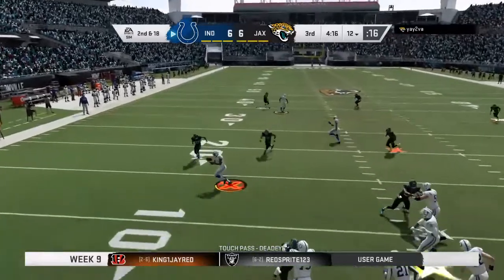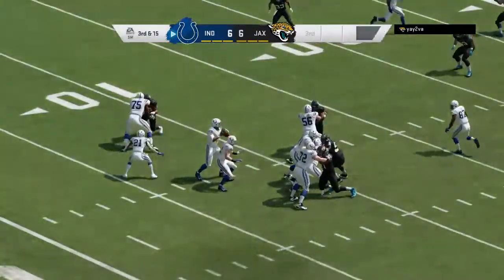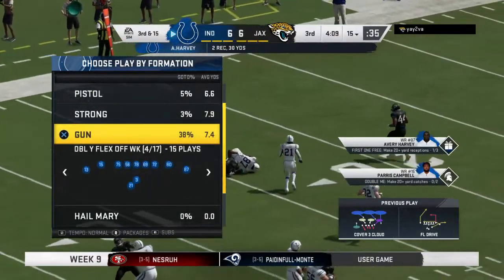Now Winston. Throw left side, complete. It's Harvey. And a short 3-yard pickup gets him up to the 15. Only 3 yards on the catch. It's 3rd down.